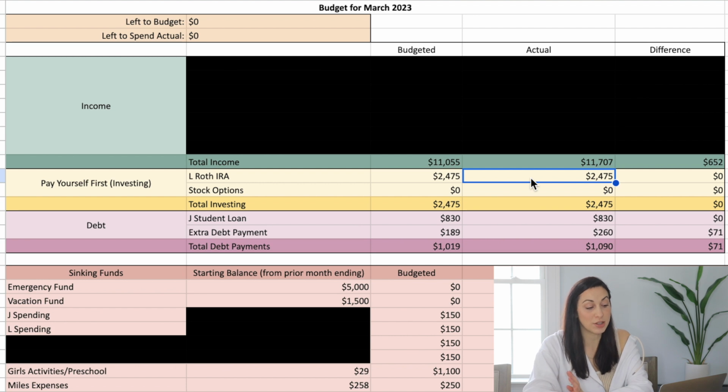We contributed $2,475 to my Roth IRA. Maxed out 2022, wasn't expecting to be able to do that because I thought we were actually going to owe taxes, but we got a refund, so that swing was very nice to have rather than owing, and I got to max out my Roth IRA. So that was a happy surprise. That was a good thing to happen this month for sure.